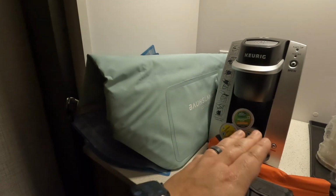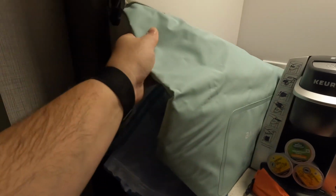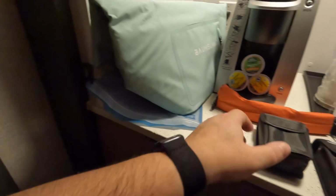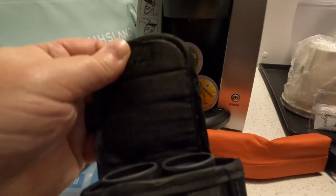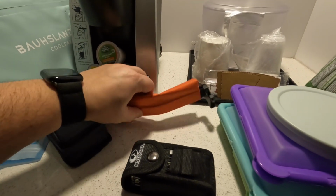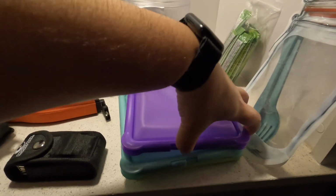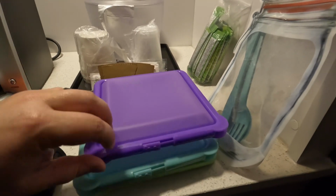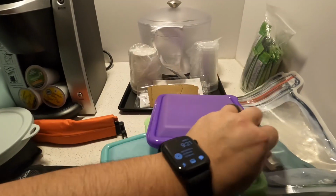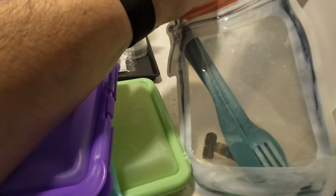All right, we didn't bring a Keurig. I'm not that crazy. We brought a cooler bag and 2 reusable plastic bags that we'll fill with ice at the hotel before we head out. We have binoculars for wildlife spotting. We have a multi-tool because you can never be too prepared. A dry bag. These are sandwich Tupperware, but they open completely flat so we could make our sandwiches. We have reusable silverware to make our sandwiches and some chip clips for when we open the chips.